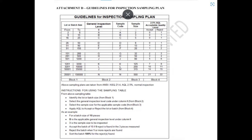Begin by identifying the lot or batch size, which is in Block 1. Then select the General Inspection Level code under Column 2. This is based off the lot or batch size. Then based on your General Inspection Level, take out the sample size and apply the AQL to accept or reject the lot or batch. For example, this means for a batch size of 10 pieces, B would be your General Inspection Level, and 3 is the sample size to be expected.